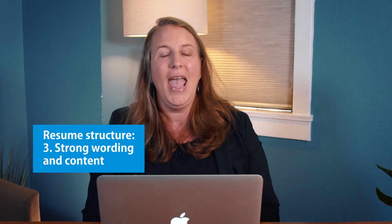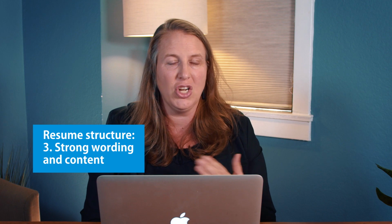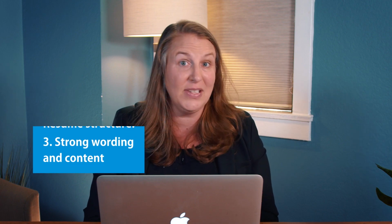The final piece is to make sure that your wording and the actual content of your resume is strong. And when we do the formatting and the structuring, that part takes us, let's say, 5 to 10 minutes for most people. But the wording is where we invest most of our time. This is where we make sure that somebody understands really clearly the power of what you've done. Not what you've done, but the power of what you've done. And there's a huge distinction between those.